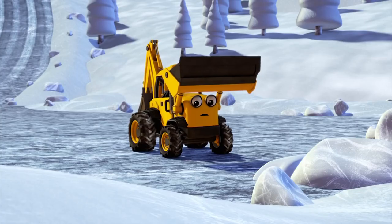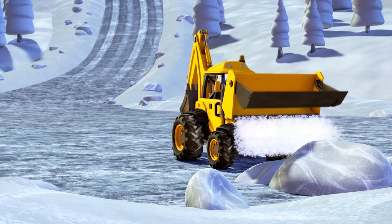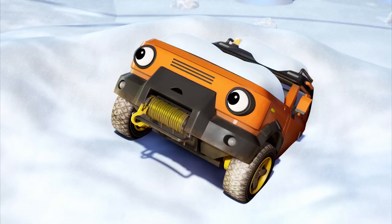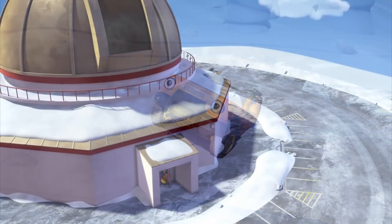I'm sorry, Tread. There's loads of snow. This is going to take ages. But you won't be able to get all the way over here without snow chains anyway, Scoop. Find Wendy. She'll know what to do. Yes. Okay. Good idea. I won't be long. Quick as you can, though, okay? It's really cold in here.